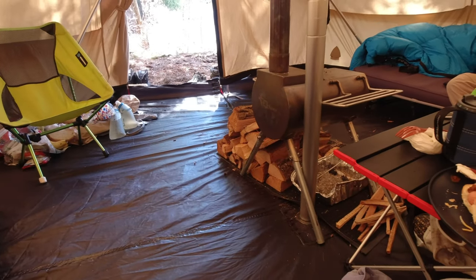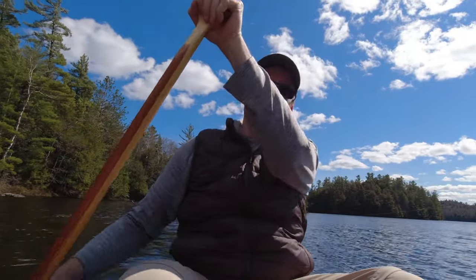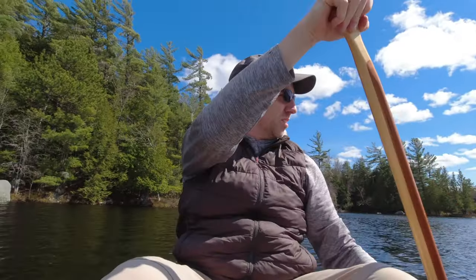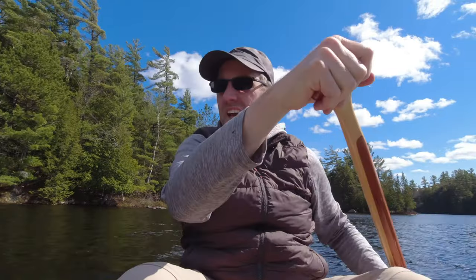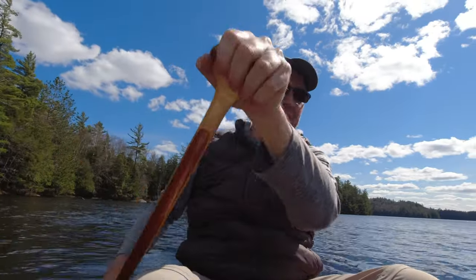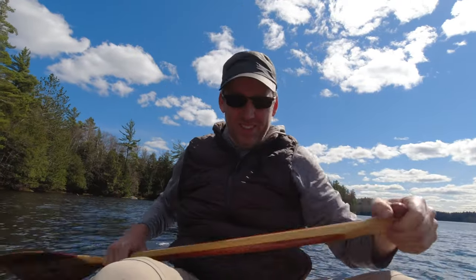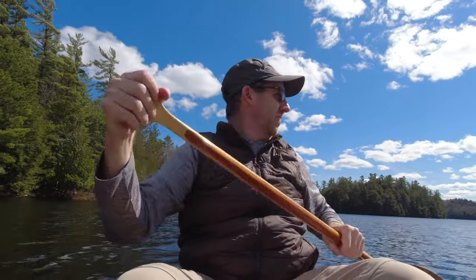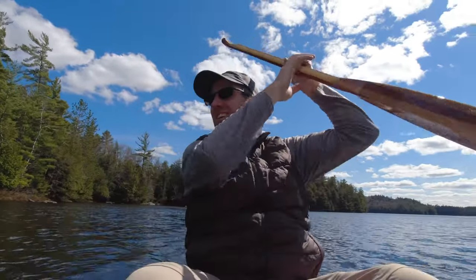Stack of wood for tonight. Solo fishing, solo paddling this big tank, and it's not easy. There's a lot of wind blowing me around. I miss my little boat. It's all right. We're doing it.